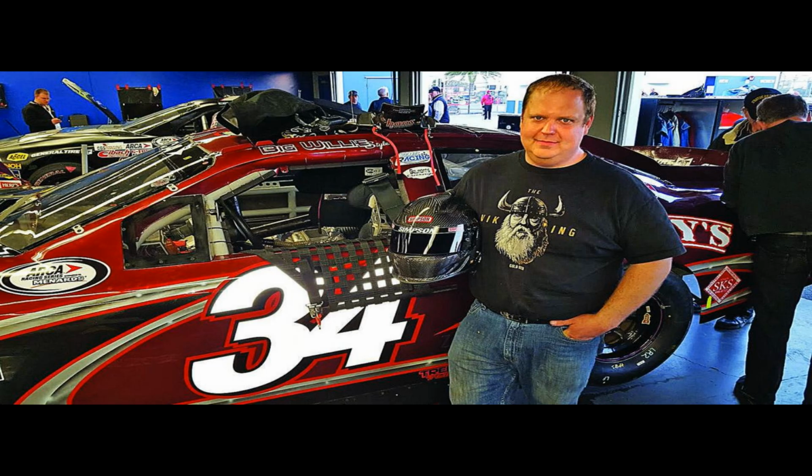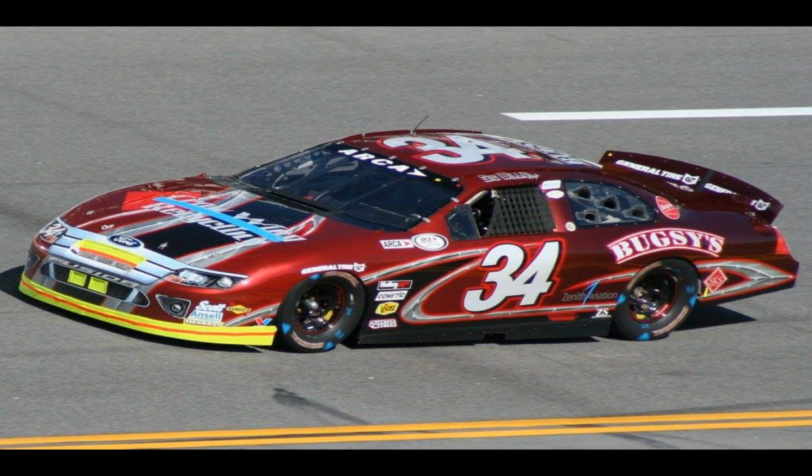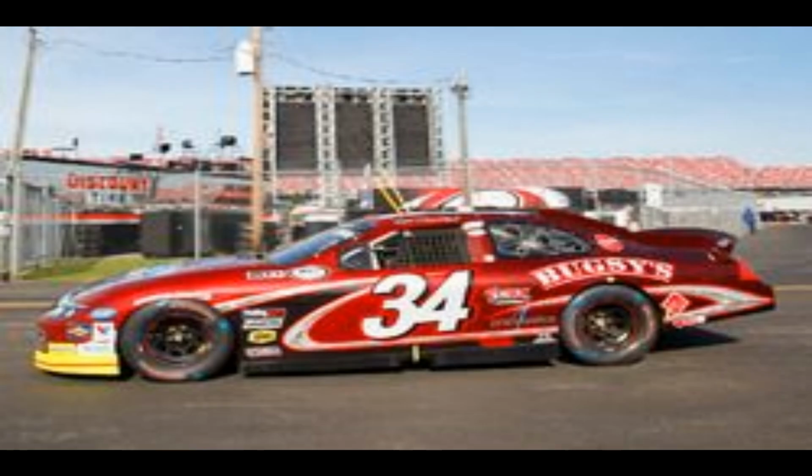Willie Mullins himself would take over the driver role in 2016 and run both plate races. Using the owner points from Darrell Basham Racing with the number 34, Mullins would qualify in 26th place and finish in 8th. For Talladega, Mullins would qualify in 6th, but finish in 17th, still on the lead lap though.